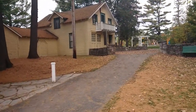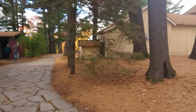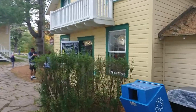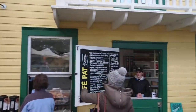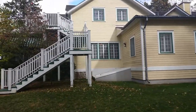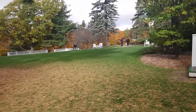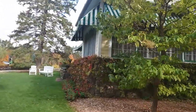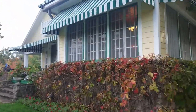So that's a garage. Washrooms. Here's a little cafe. Cafe Pat, named after his dog. Sandwich. Larger building here. Big staircase. Nice green and white striped awnings.